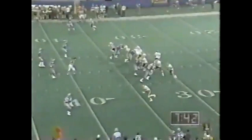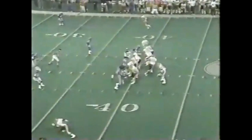Rutledge looking for Ricky Sanders. Complete inside the 40 of Detroit. But Lions defensive package in for the Lions. 6 DBs on 2nd and 10 for Washington. This is Bryant. And Bryant is tripped by Michael Cofer and lunges forward close to the first down marker. Bryant. And we'll see where they mark it.